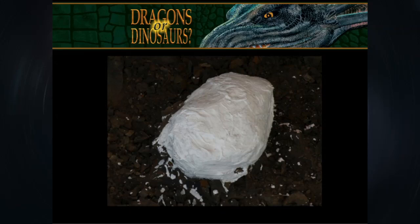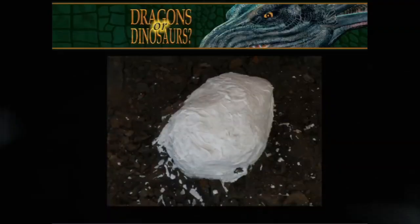So we put them in things like this. It's a plaster cast, and we protect the fossil with it until it gets to the lab. Obviously, if you break an arm or a face or whatever, you put a cast on. So just like us, fossils have casts, and that's basically what that is.